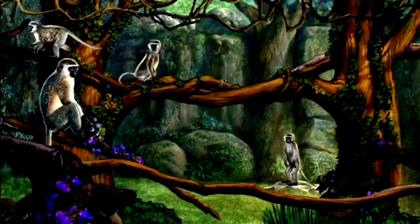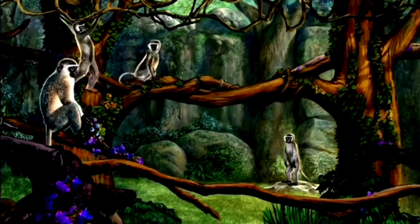Monkeys don't make good pets. They are loud and messy. They prefer to swing from trees and play with their monkey friends.